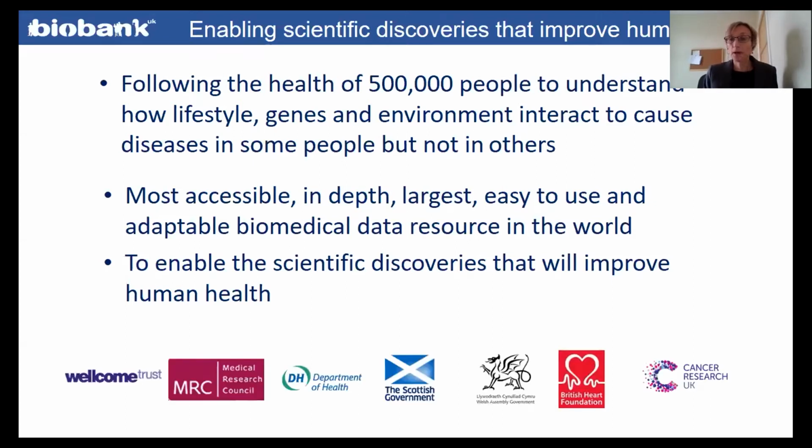We're largely funded by the Wellcome Trust and the Medical Research Council in the UK, although we also do have some funding from local government bodies and charities and so on.